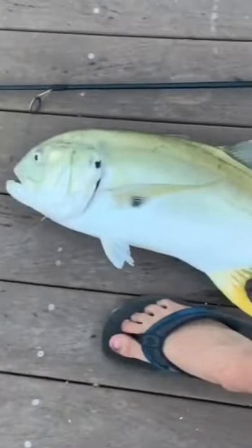I've been fighting this thing for 15 minutes. It's a giant. I snagged him there. Huge giant. A giant jack, a 28-inch jack. This guy is 28 inches. It took like 17 minutes on 20-pound line and a little pinfish.